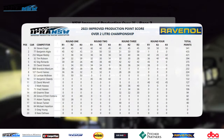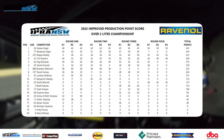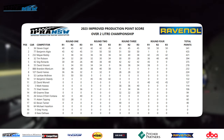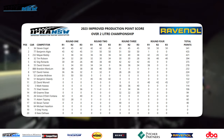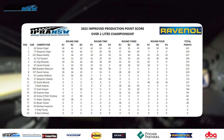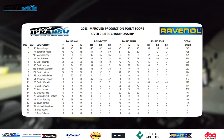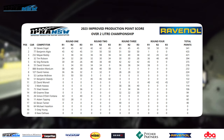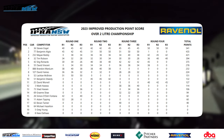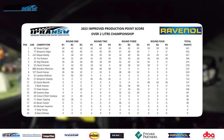And with those 3 wins, we see Stephen Engel has jumped into the lead of the championship at exactly the right point. Just 1 round to go in the 2023 season. 541 points. Ben Algy takes a massive hit from 3 non-finishes there. Is on 435 points. Mayan Reddy has jumped up into third spot at 421. Displacing his good friend Stig Richards, is now down to fifth behind Tim Robson.